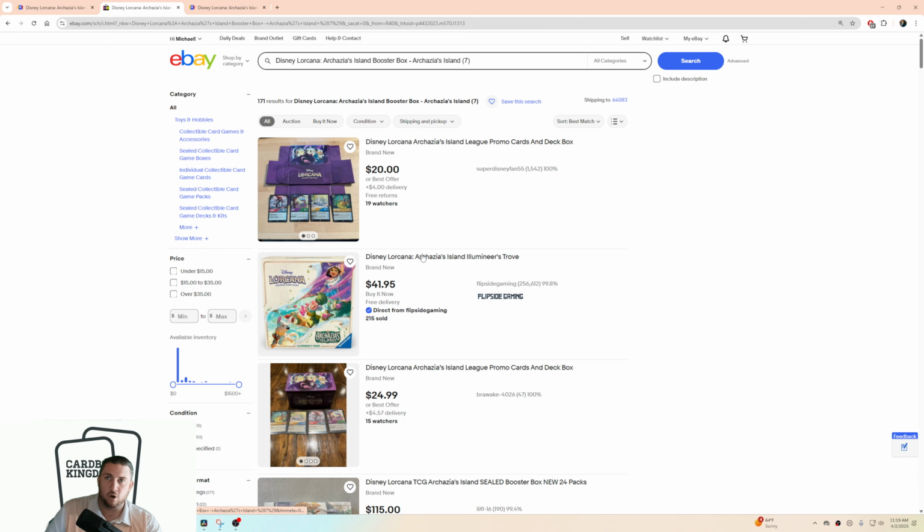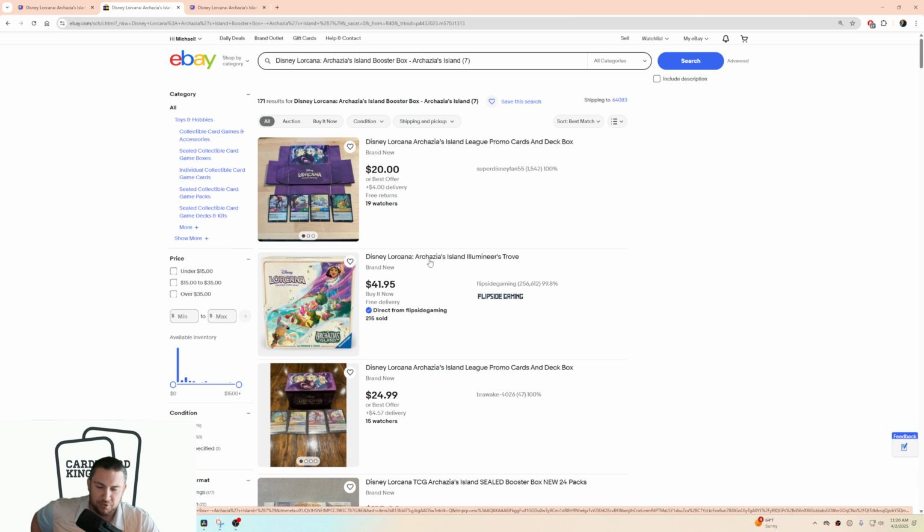If I had to rank the sets, my set list would go, man, I love Rise of the Floodborn, but in terms of just overall set, I would probably say first chapter, just for the provenance and what it did. I would then go to Archazia's Island, and that might be recency bias. We'll see once we get to Reign of Jafar and Fable, but I really enjoy Archazia's Island. The enchanteds are gorgeous. The entire enchanted roster as a whole is amazing. I love every single card in it. So I think Archazia's Island would be second.